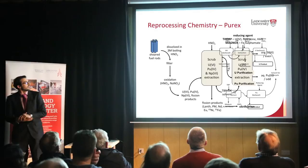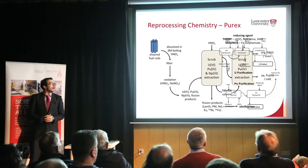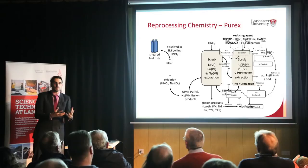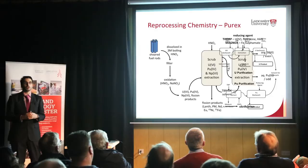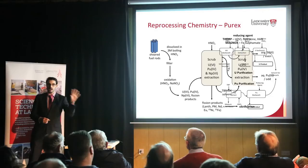There's a slightly more advanced slide where you purify uranium and the plutonium, because you're actually interested in doing something with those. It's quite a complex process, at least by the number of steps that it involves. And one of the things that we're quite interested in figuring out is whether we've got what we say we've got. So it's all well and good saying that we're going to be separating uranium from the plutonium from the neptunium, but it's actually better to say, well, we are separating uranium and I can prove it.